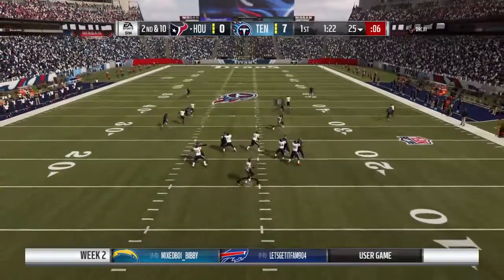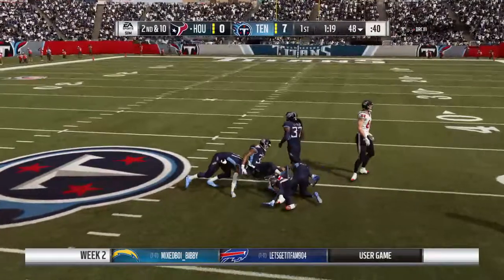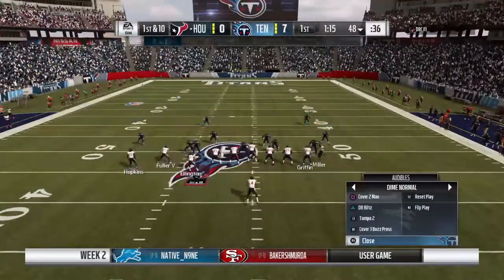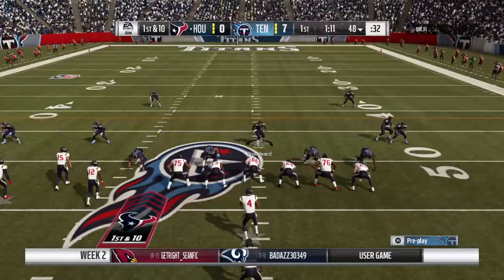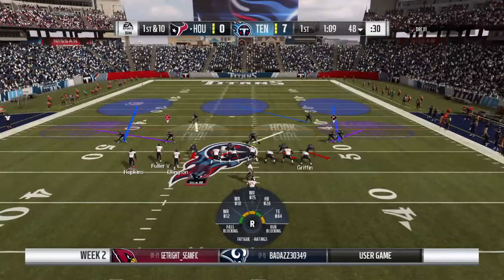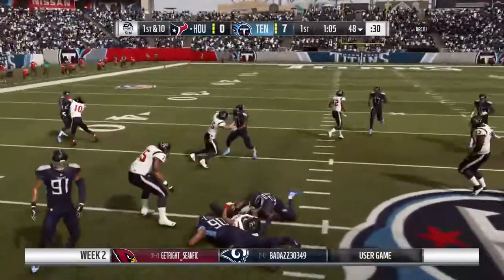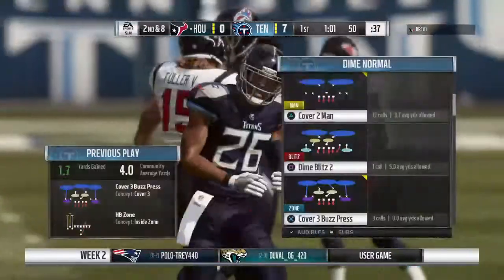After the run, Watson going to throw. And this one complete to Will Fuller. And they're going to get this one all the way out across the 45. 23 yards on the play. A first down carry now for Miller. And he'll be brought down right at midfield after a gain of only a couple.